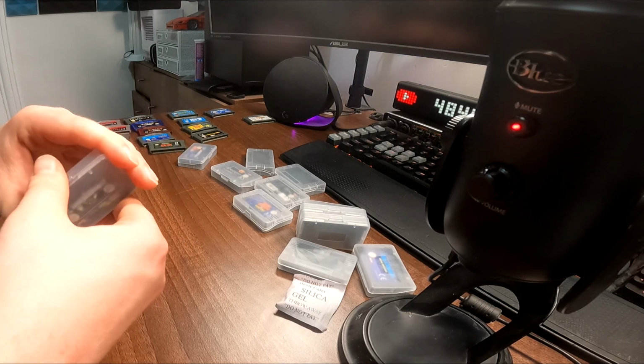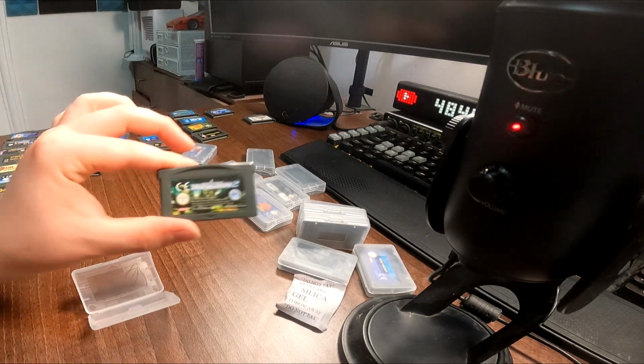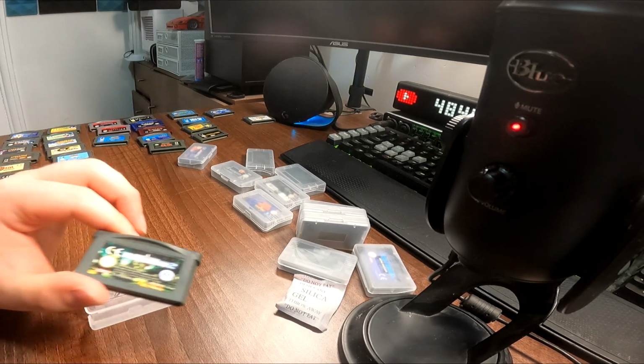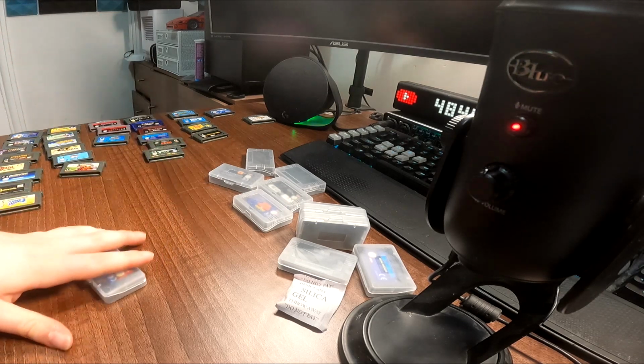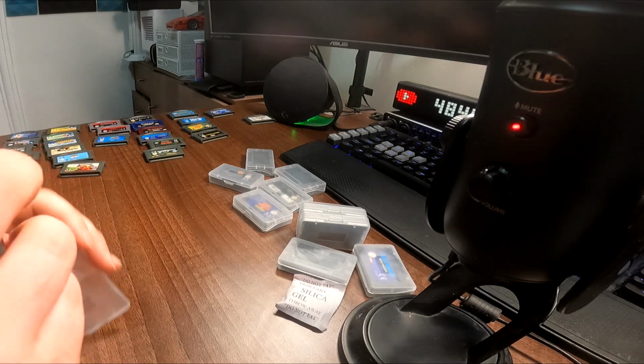Need for Speed Underground 2. Or is it just Underground? Yep, Need for Speed Underground 1. Needs no introduction, really. It's very janky, the Game Boy version. The graphics kind of suck. I ain't going to play it again. I bought it just because I wanted to see what it looked like. Basically, again, it was dirt cheap.